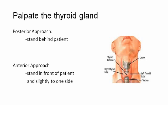So, palpating the thyroid gland. You want to inspect the thyroid gland first. You're looking to see if there's any enlargement there, any swelling. When you palpate it, you're looking for any tenderness. You can do the posterior approach where you stand behind the patient. You're going to have them lower their chin to relax their muscles, and you locate the thyroid. You want to find the isthmus, which is in the middle there.